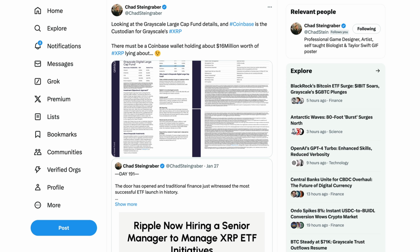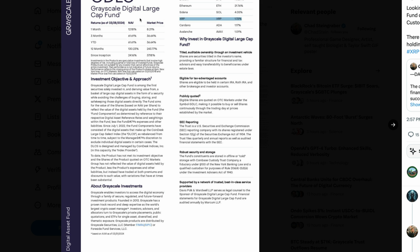It looks as though Chad Steingraber has found out where Grayscale is keeping their XRP. Looking at the Grayscale large cap fund details, Coinbase is the custodian for Grayscale's XRP. So check this out. There must be a Coinbase wallet holding about $60 million worth of XRP somewhere.